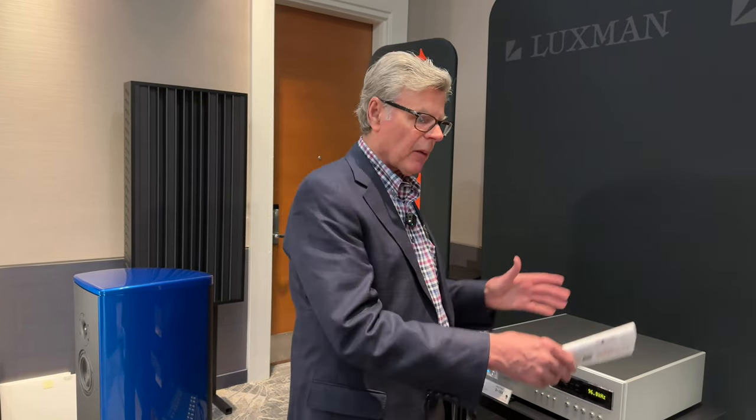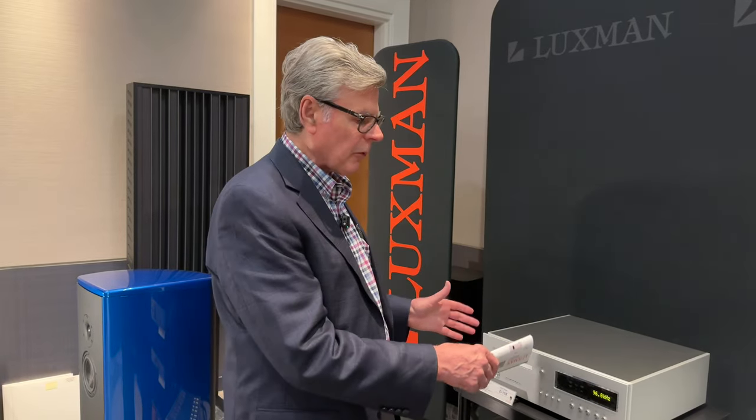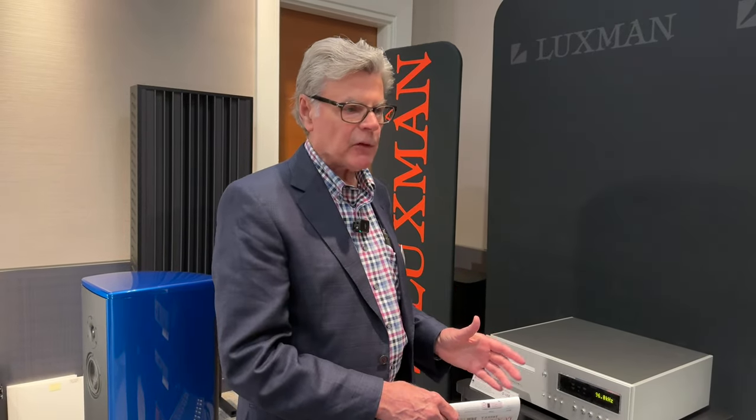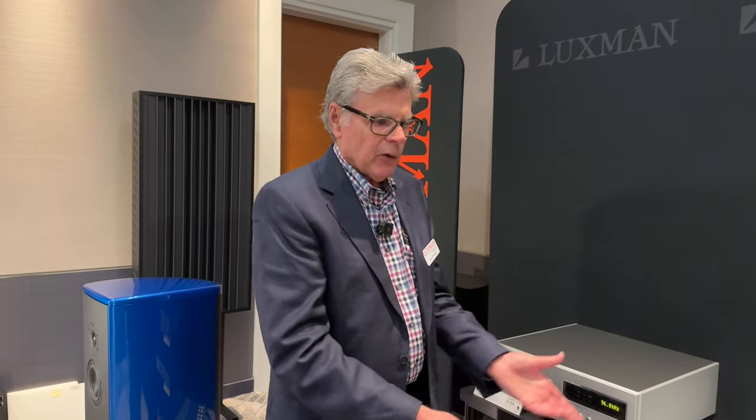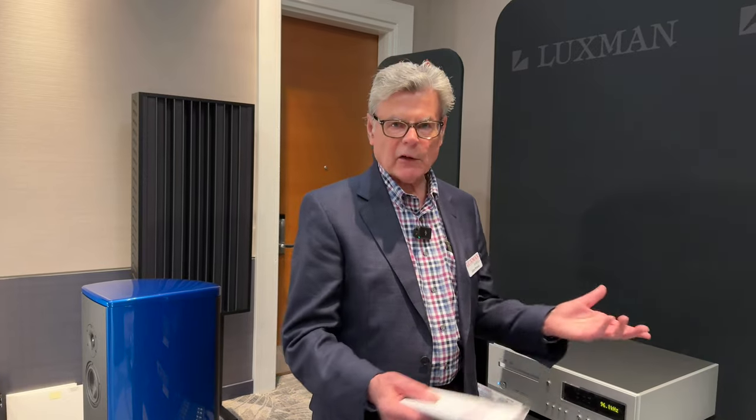They think by maintaining a separate component for that purpose, it gives the owner flexibility of upgrading without having to eliminate or sell off the amplifier to get the latest technology.